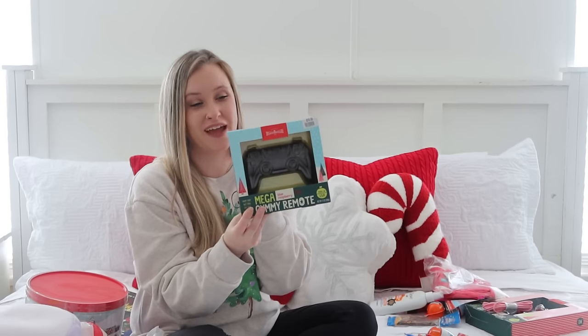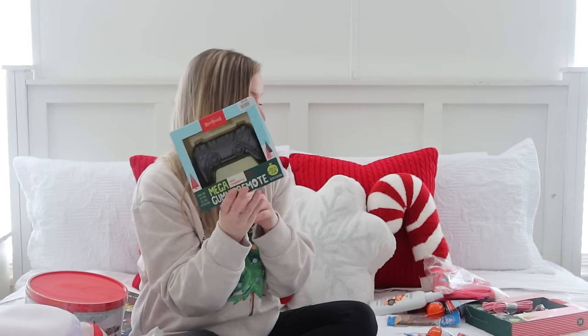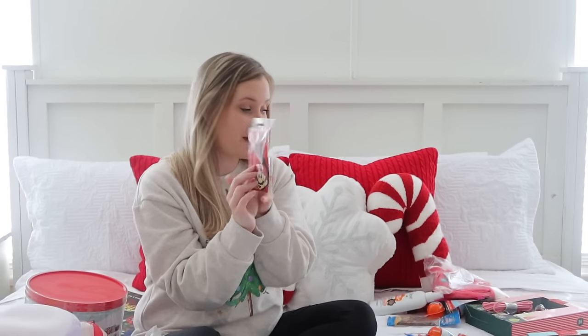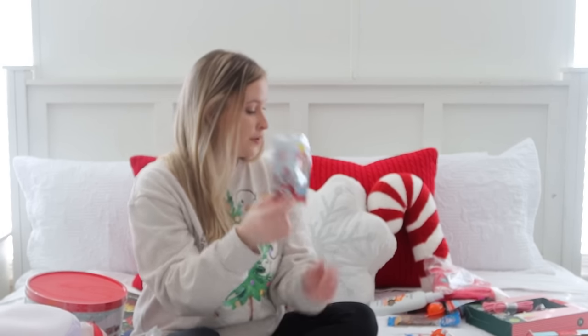So I got them both a controller. But Kane's is a blue raspberry, and I'll show you guys in a second, but I got him that. I also got him a little keychain. He's really into Mario. This I found at Five Below, so he can put that on his bag. Also got him a little Elf on the Shelf peppermint bath bomb.